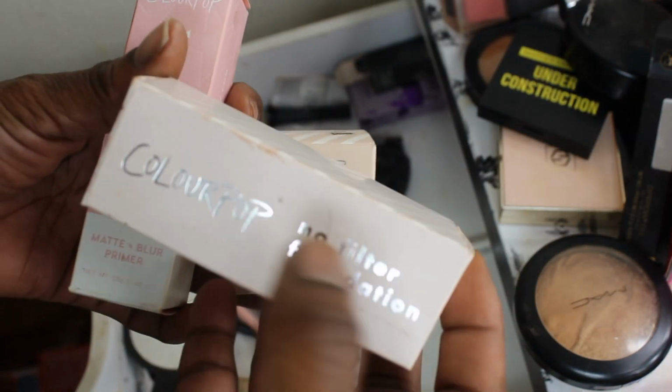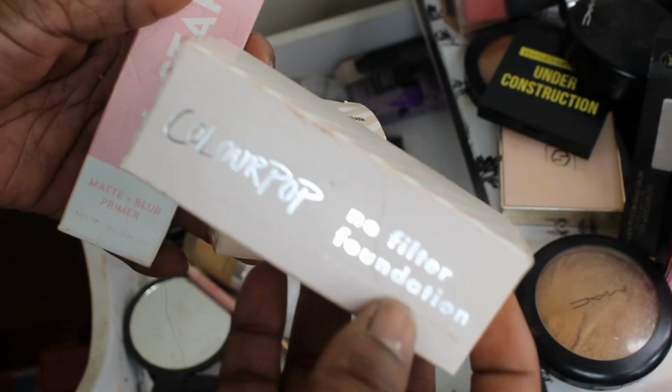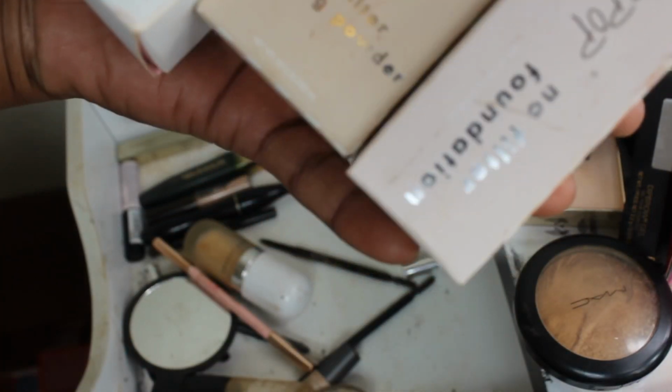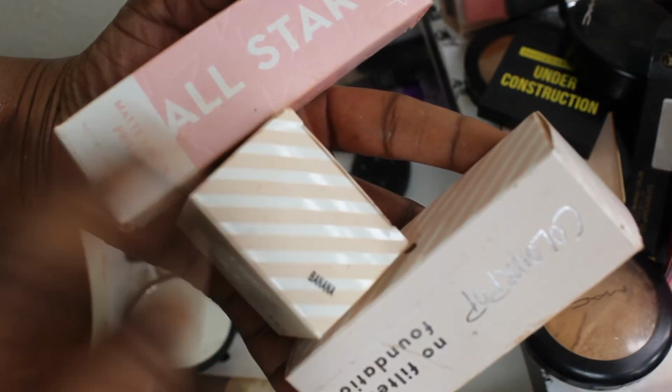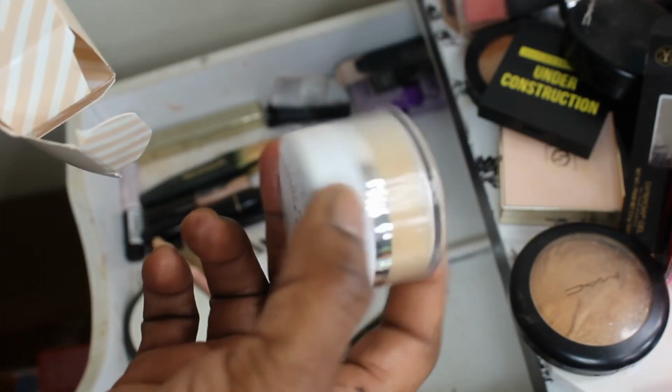I've definitely tried the ColourPop No Filter foundation, but I do have a box of ColourPop stuff around here where I have the stick foundation, so maybe I'll add that to the affordable makeup stuff. But this is also from ColourPop, the No Filter setting powder. This is in the shade Banana. I've never tried that. Let's look at it actually. So this is the ColourPop setting powder. I've never tried it, so I'm gonna add that to the same pile with the drugstore stuff.